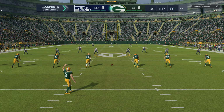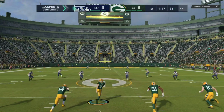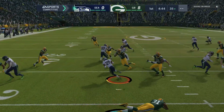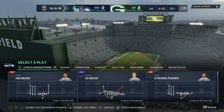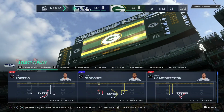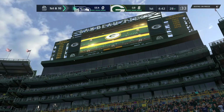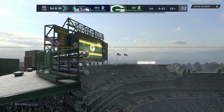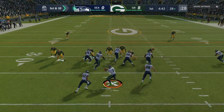Mason Crosby to kick off for Green Bay. Now after the touchdown, here's Crosby to kick it away. This is DJ Reed returning. And they will wrangle him down a couple yards shy of the 30. The Seahawks take over 1st and 10 at their own 28-yard line. Wilson and the Seahawks take over now, 1st and 10 at their own 28-yard line.